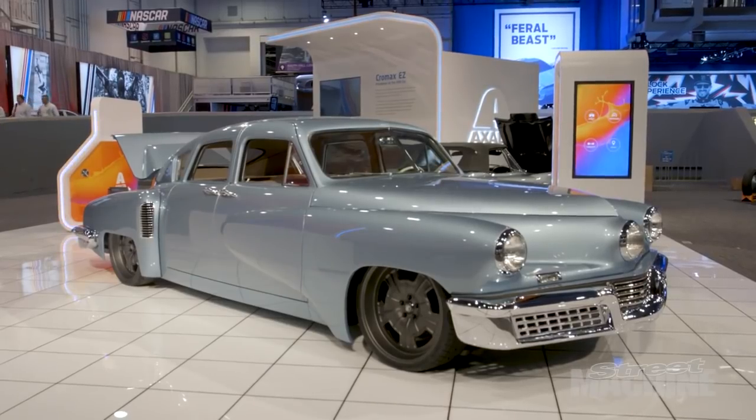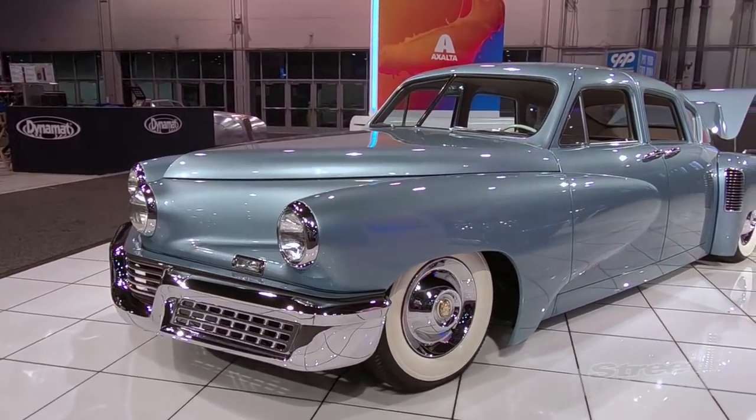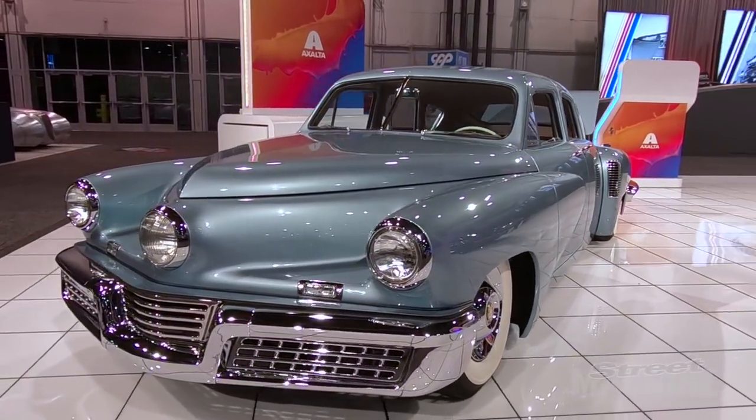Okay, we're here at SEMA with Rob Bader, who has built four Tucker 48s so far, and he has a Tucker Torpedo in the build. This is a 48. It's just been finished. It was his personal car, but it's been sold. Mate, what an achievement. What got you interested in building these Tuckers in the first place?